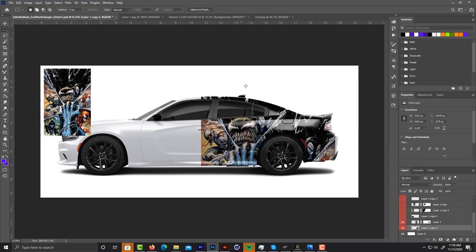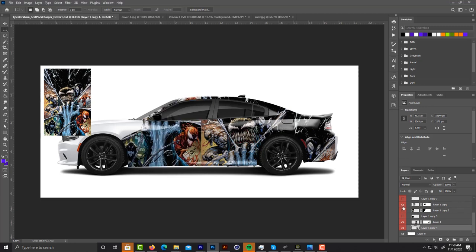Unless you were drawing it from scratch. But again, we're using previous artwork that's already done. So this was the next step. That's actually the front of the car. Let's see. I should have labeled these as I was making them. But again, I was just having fun. So yeah, okay, this was the next one.